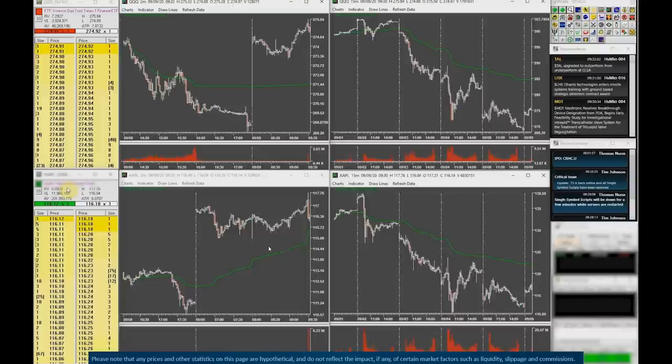I'm underwater trying to catch a falling knife on a day when, if you look at the 15-minute chart, Apple's relatively weak, hit a five-day low, and now is gapping up back into the range, kind of the breakdown period from midday the previous day. So I really need to be careful here.